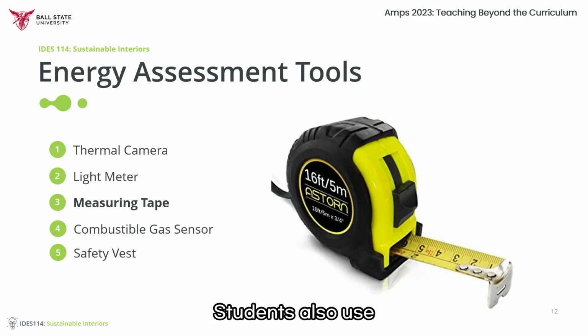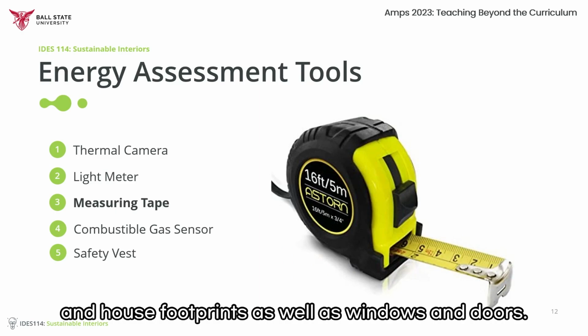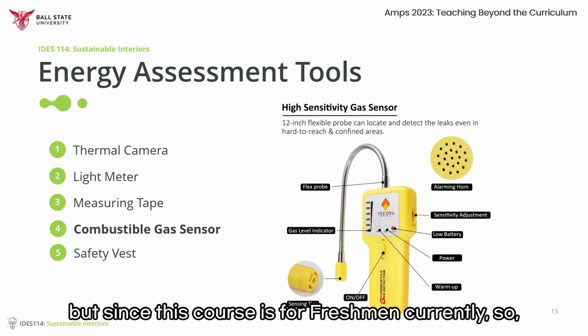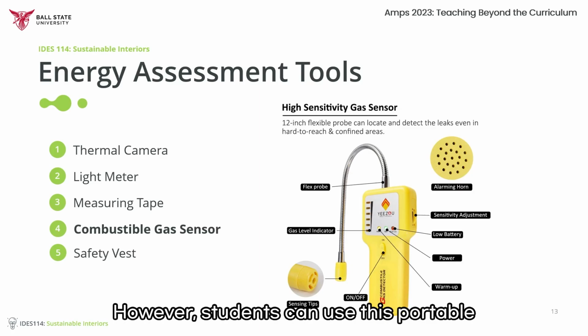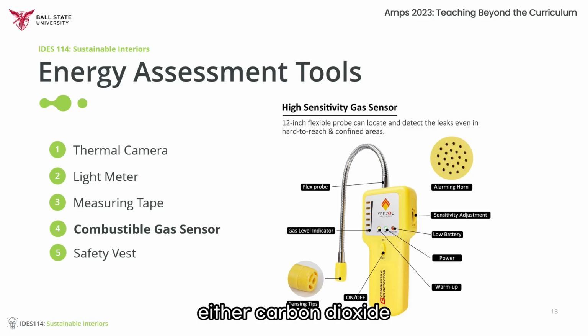And students also use measuring tapes to record the size of the rooms and house footprints as well as windows and doors. And we prepared the combustible gas sensors for this project, but since this course is for freshmen currently, we are going to use this when this course is taught to juniors later. However, students can use these portable combustible gas sensors to determine the presence of flammable vapors with either carbon dioxide or an inert gas such as nitrogen.